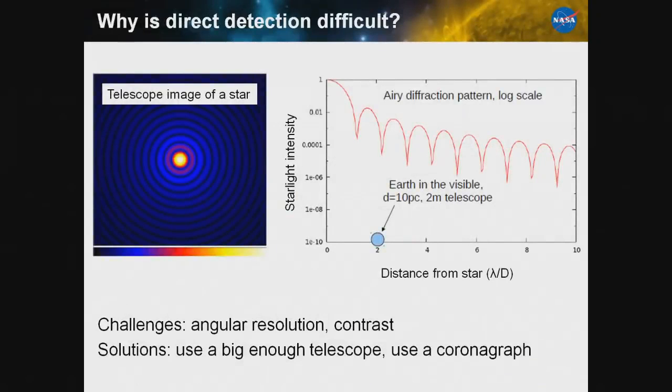And if we were just talking about geometrical optics, this would be relatively simple. We could just block the starlight and be done with it. However, we have to deal with what's called the diffraction properties of light. When you take an image of a star with a telescope, it ends up looking something like this on a logarithmic scale. And the rings surrounding the central spot are known as diffraction rings, and those are caused by the sharp edges of the telescope, usually the primary mirror.